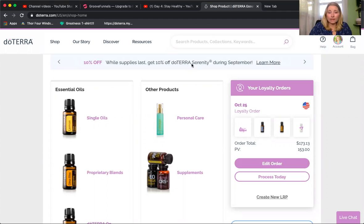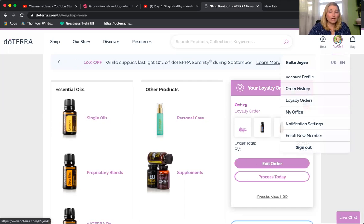So I've signed into my account. Go to doterra.com, put in your ID and password, or you can do this on your shopping app on your phone. And I'm gonna come in here. I have my existing LRP order going. Now you do have two places that you can look up your points. You can always click on account and then click on account profile.